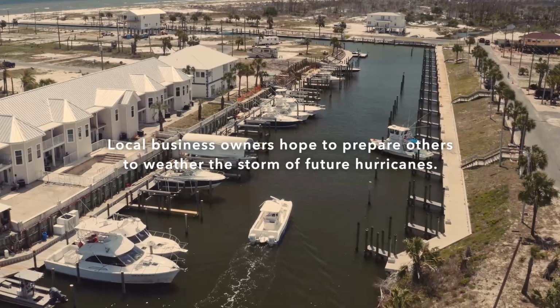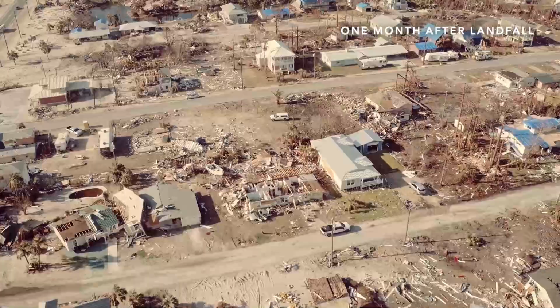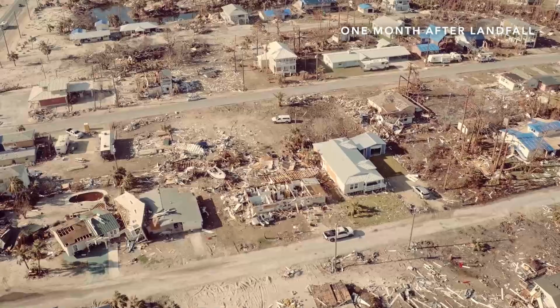You can download a loan document from the Small Business Administration now and have it so that when it's time, you fill it out and send it in. Make sure you've got plenty of insurance. Make sure you don't skimp on it. You've got to replace your business. You want to be covered.